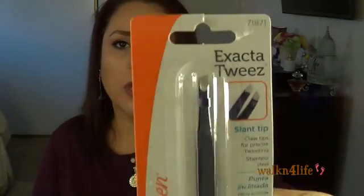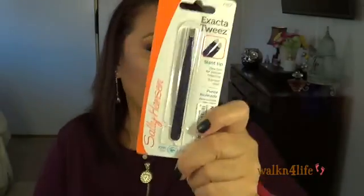The other thing I picked up were these Sally Hansen's for $2.99. These are Expert Tweeze, just some tweezers. Yeah, let me show you. I purchased these and hauled these not too long ago. These are from the Kardashians and I bought them at Ulta. I did get it on clearance. This is horrible. I don't recommend this. Honestly, I just don't recommend that.